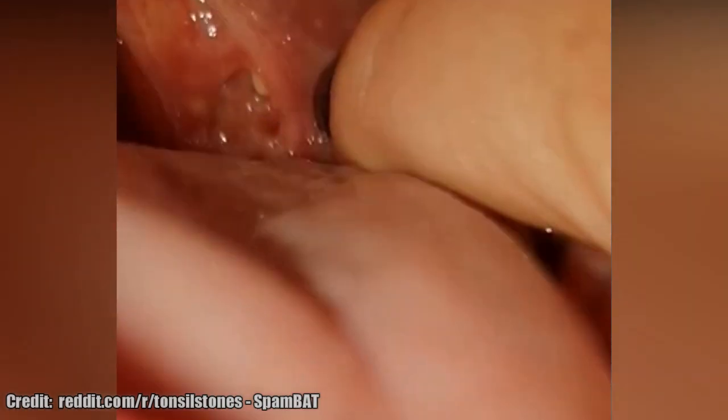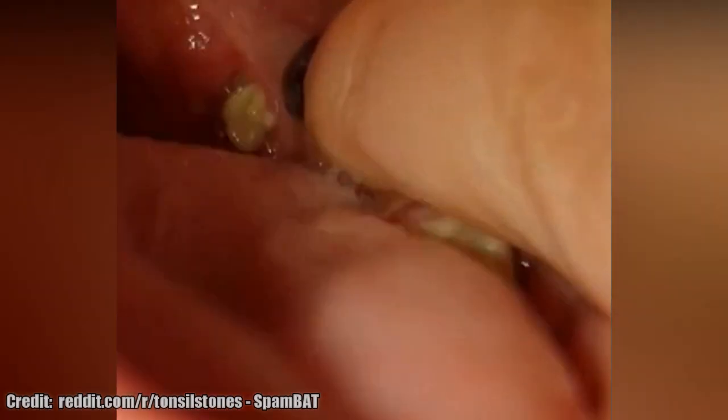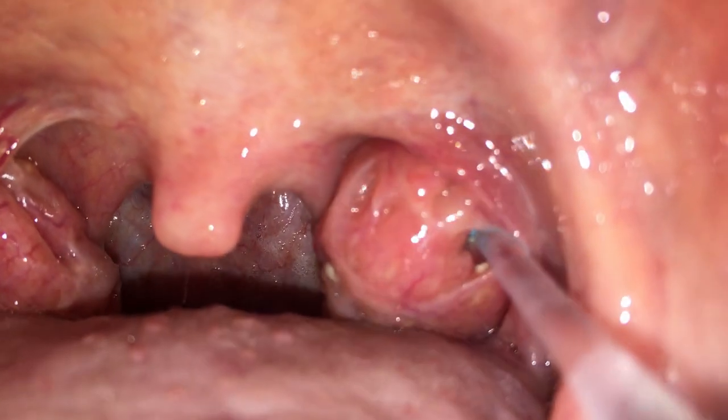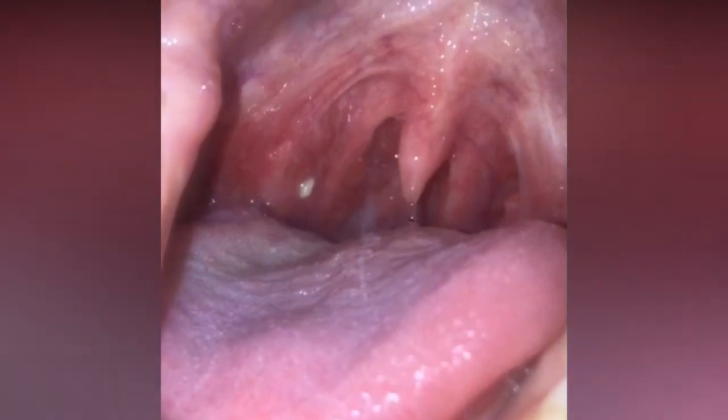A lighted pick does wonders for removing tonsil stones quickly and efficiently. Pressing with a Q-tip or your finger can cause damage to the tonsils and even increase the size of the tonsil crypts, making the condition worse.